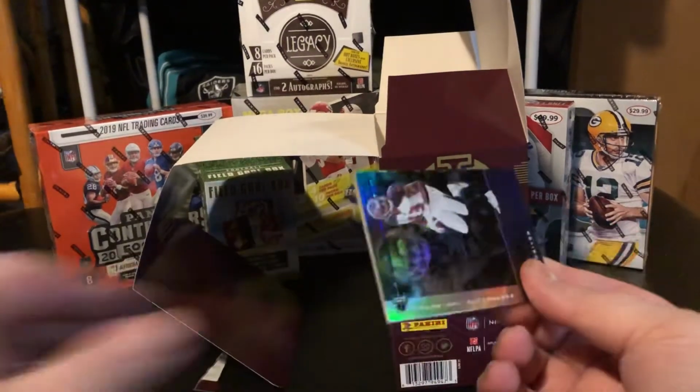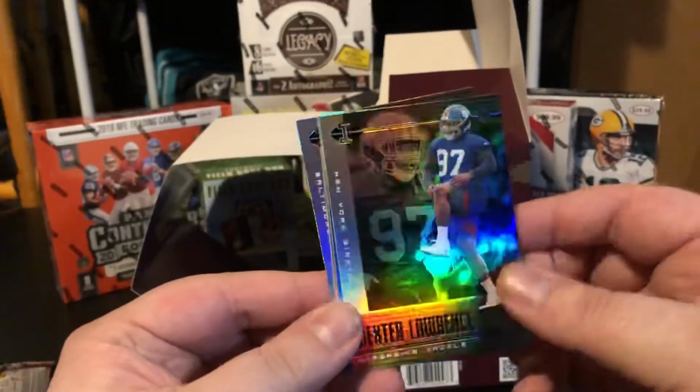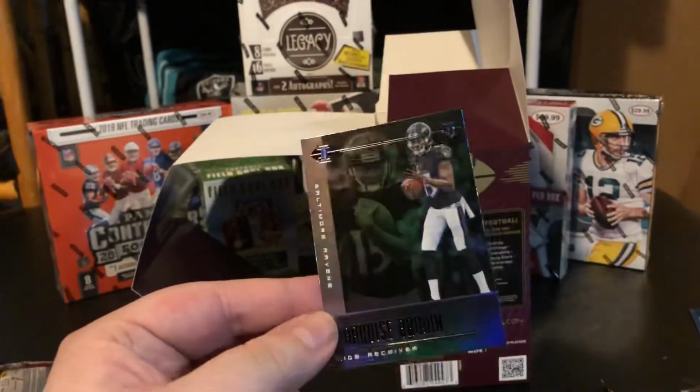Last pack. I think we've hit all our hits. So let's see if we can get maybe another sapphire. We do have one more sapphire. Mike Evans. Dexter Lawrence, and Travis Kelce Sapphire. That's cool. He's a popular player. J.J. Watt, and then a Marquise Brown.